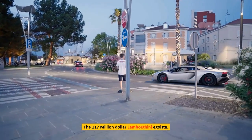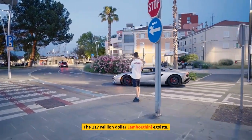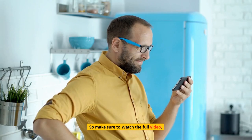The $117 million Lamborghini Egoista. So make sure to watch the full video.